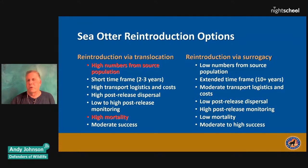And now this idea of reintroduction via surrogacy requires low numbers, or basically no numbers from the source population. These little pups are essentially dead to the population. They are absolutely going to die if there isn't human intervention when they come ashore. Their mother has either abandoned them, or the mother has died, or they've been separated. These pups aren't going to survive.